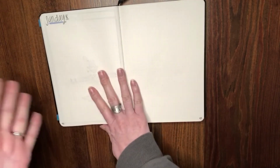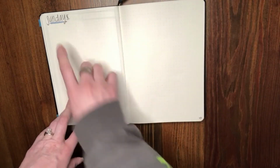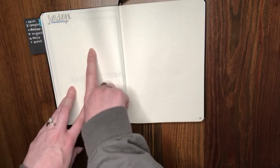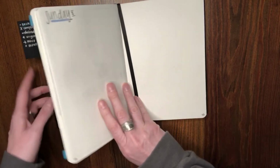But then I usually keep my dailies really, really simple. Like today, Sunday, I'm filming this on Sunday and I haven't put anything in there yet, but I use the simple bullet journal thing here, my key. I just make a bulleted list basically of what I need to do and then do the next day. Anyway, that is the setup for my January 2021.